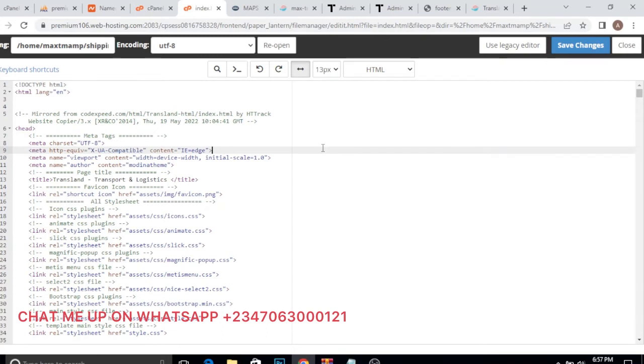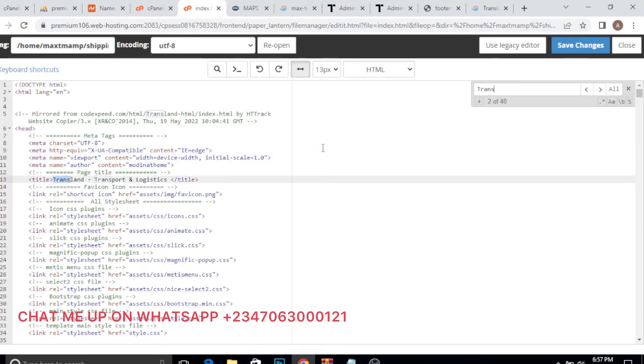All right, so what you do is click on Control F, then type in Trustland. You can see the page title. What we have here is Trustland, so we are going to change that to the name that we want to use. Just click on this plus icon, then wherever we see Trustland, we want to replace that with Maxtel Industries.